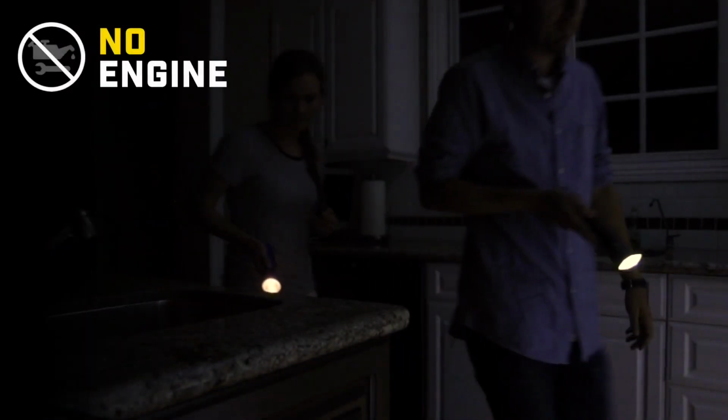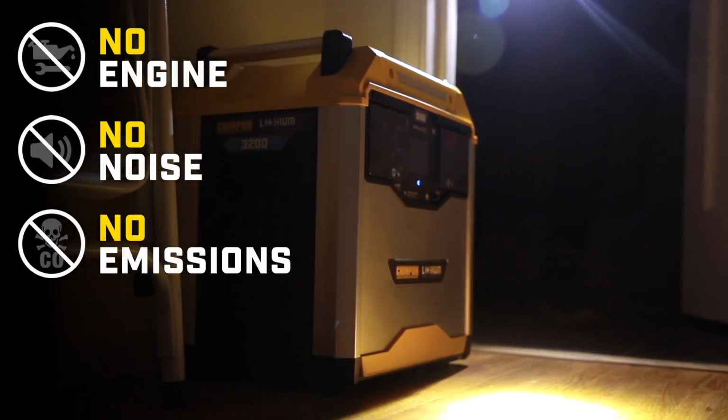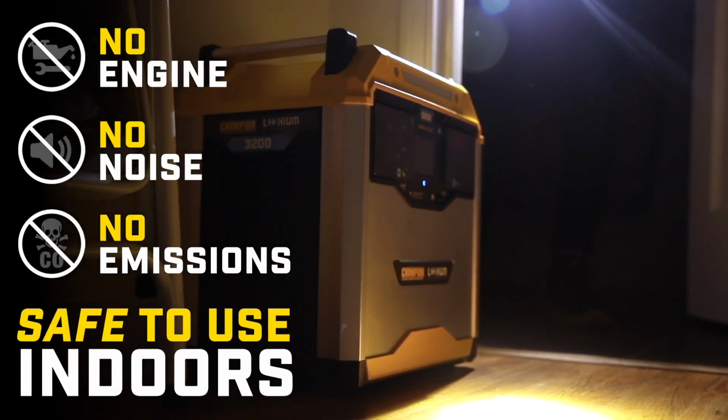Power outage during a storm? The PowerStation doesn't use an engine to create power. It makes no noise and has zero emissions, which means it's safe to use indoors.